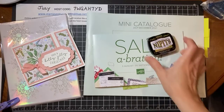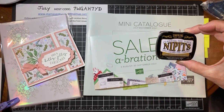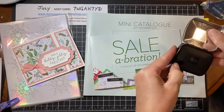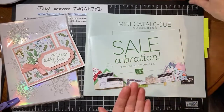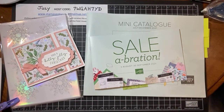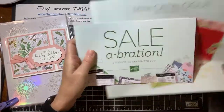Okay, so got my Nippets. Nippets by Simpkins, established in 1921. They clarify the voice and clear the throat. Pure licorice pellets. Time to have my pellets so that my voice doesn't go all crazy when I'm trying to talk to you.